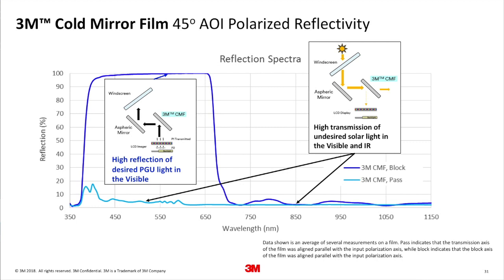This slide shows the reflectivity of CMF in both the pass and the block state. The block or reflective state, you can see, is the dark blue line. You can see in the visible spectrum it is highly reflective, which is why it has a high PGU transport. Outside of the visible spectrum, reflectivity drops off and it's now highly transmissive. So in the near IR and IR, light will pass straight through CMF. And in the other polarization state, the pass state, it's highly transmissive across the whole spectrum.